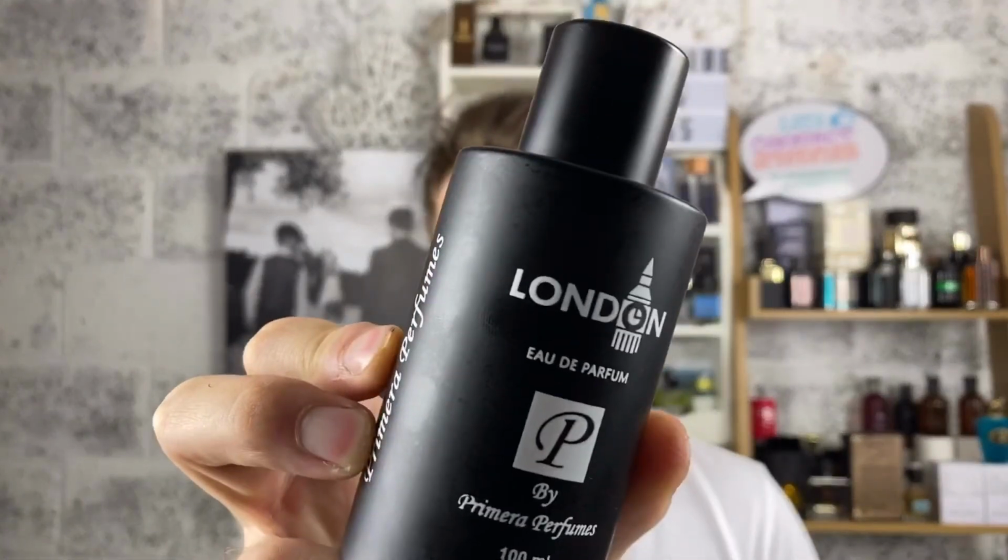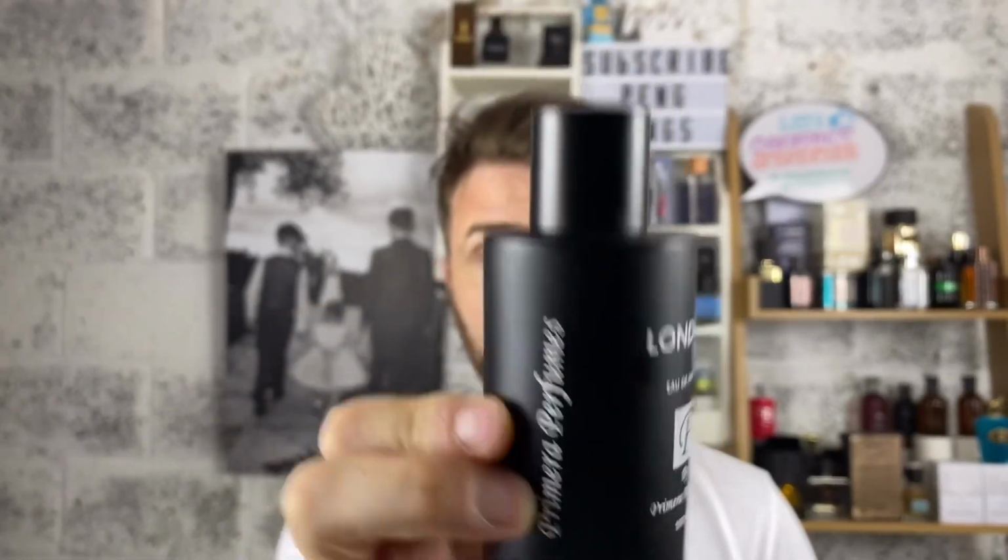I was split pretty much 50-50. I wasn't that keen on the opening, but it doesn't mean it's not good quality. But I actually really enjoyed the dry down. I hope you enjoyed my take on London by Primera Perfumes. I'm certainly impressed with the quality. Looking forward to reviewing those other 2 I mentioned.